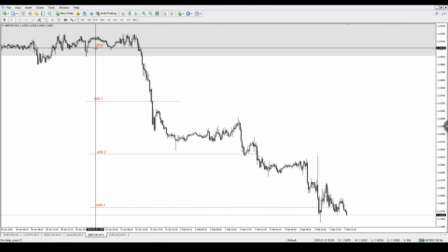structure here in the market, and price action actually went down to TP1, which is ADR1, TP2, which is ADR2, and TP3, which is ADR3. And this was about a 230 pip trade setup. Again, another amazing trade setup brought to you by the NEO indicator trading strategy, which is now going to be an indicator.